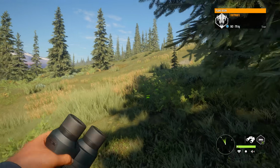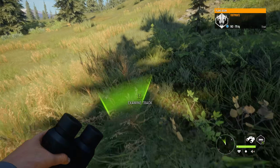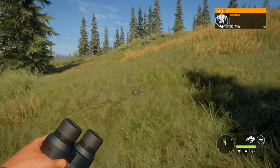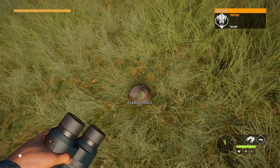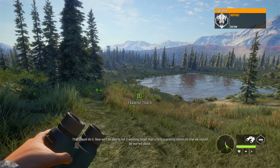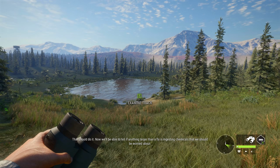Oh, looks like we got some poop. It's actually a big mound of it, too. It's not small like the caribou's one, the pellets. Look at this one. What does this say? Do we do it? There we go. That should do it. Now we'll be able to tell if anything larger than a fly is ingesting chemicals that we should be worried about.